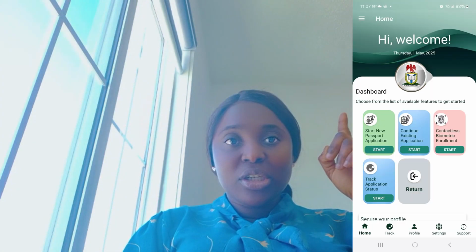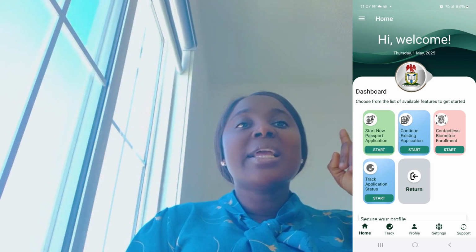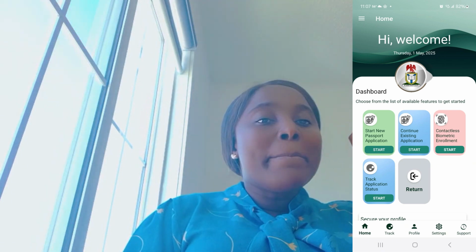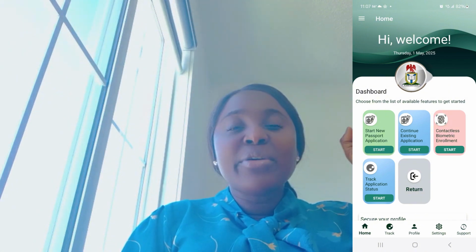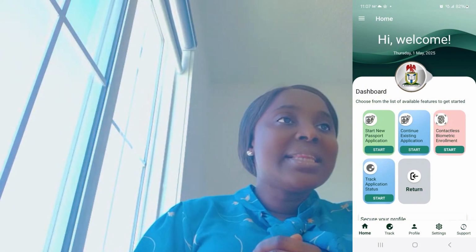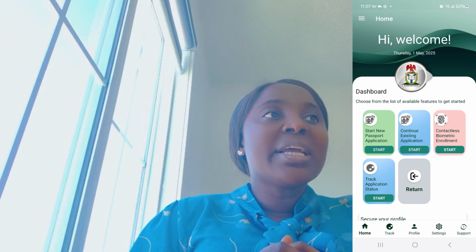Again, you will need to go back to the home page, and at the home page this time around, you need to click biometric enrollment.